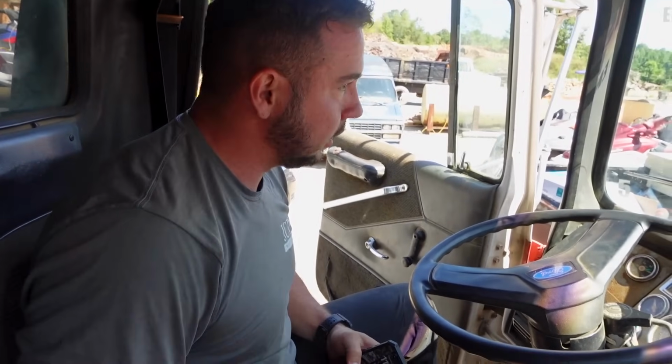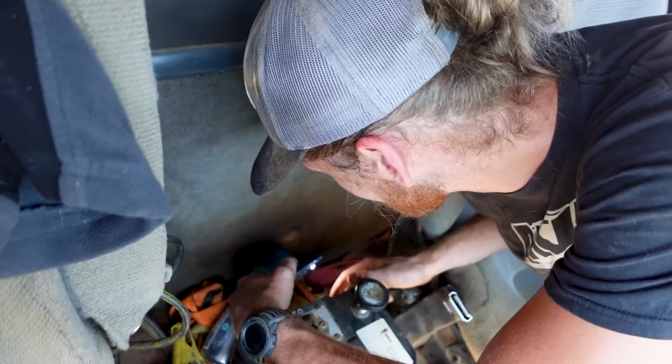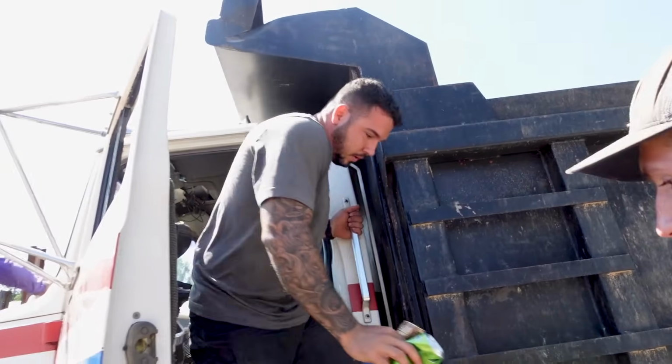Look at this air leak. What'd you say? This thing was a wreck. Oh, they just said you about got in a wreck.